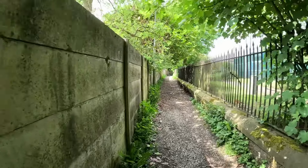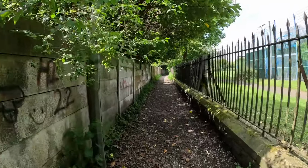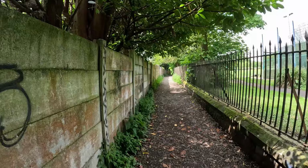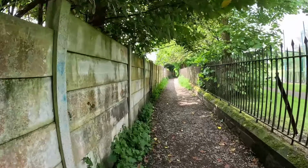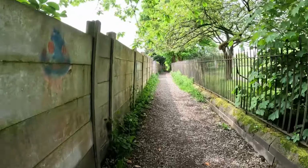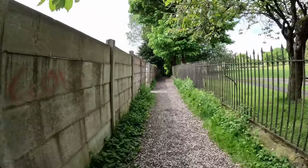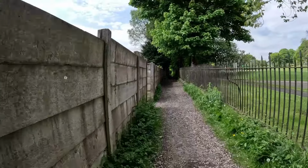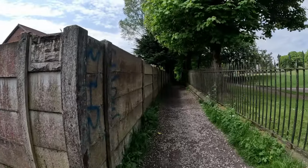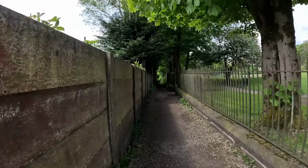And I dare say that all these wrought iron railings are original features, probably dating back to the mid 1800s or late 1800s. You take it for granted. I know I'm going to bore people, but this is what I love about these parks. All these gates, all these fences, these will be original and you just take it for granted. Thing is though, things were built to last back then, weren't they?